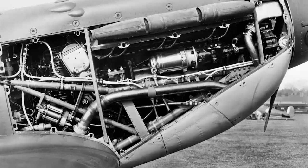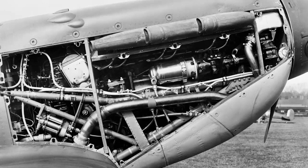Well, the Merlin is the engine. The Merlin is 27 litres, 48 valves, supercharged. It can produce anything up to 1,800 horsepower. It's got, I think, something like 16,000 components within it.